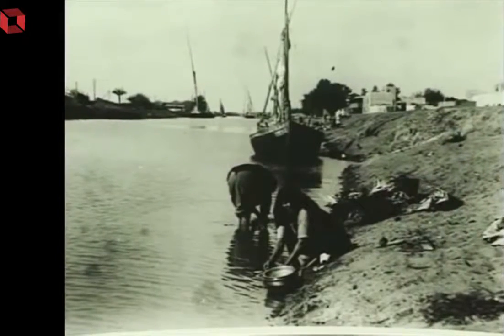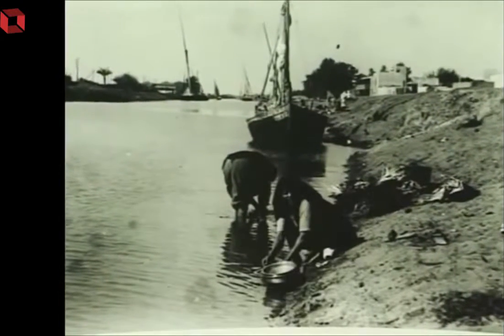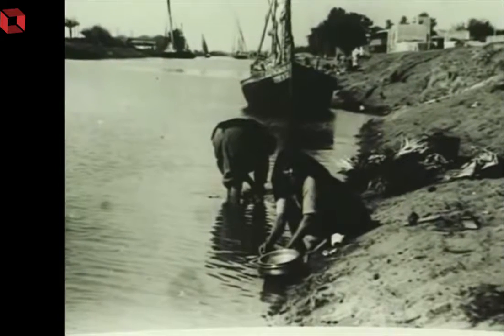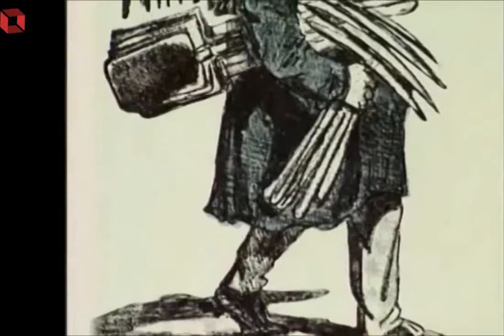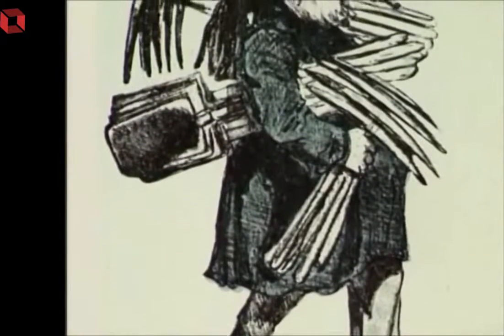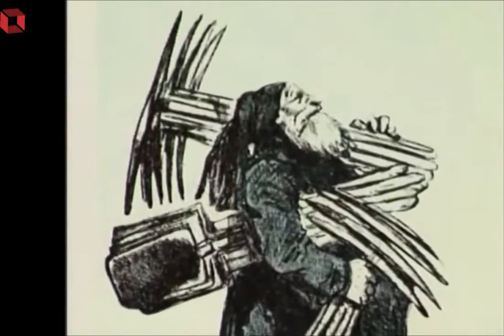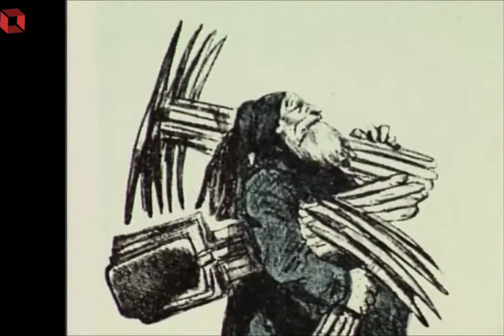The British, to be sure, to unbalance the company, made an international campaign against the corvée. So finally, the corvée has been abolished everywhere in Egypt, including the Suez Canal worksite. In the spring of 1864, Ismail reluctantly sent his workforce home. But this move only compounded his troubles.